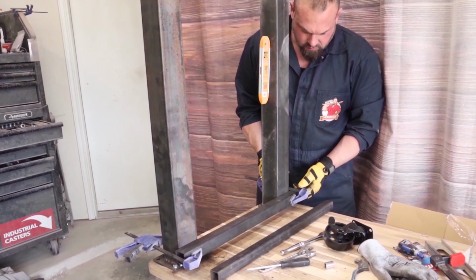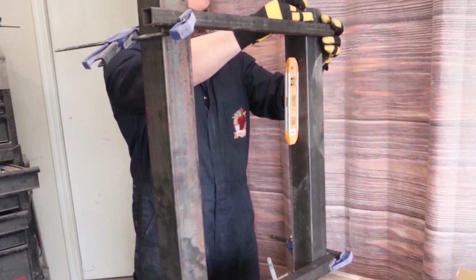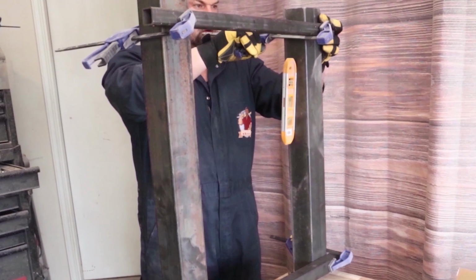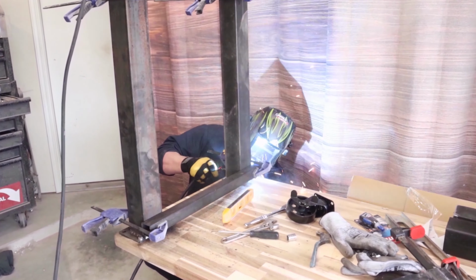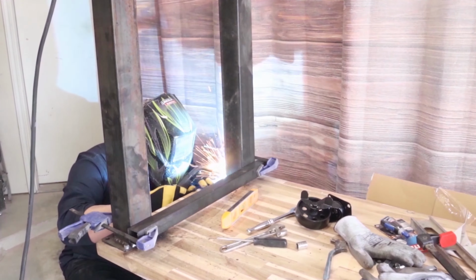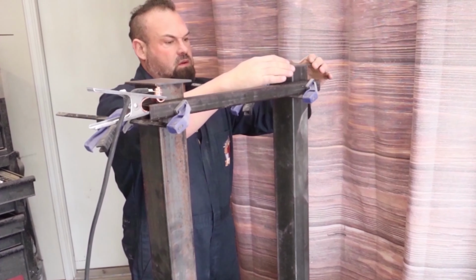Now I'm just going to clamp some steel pieces to the legs to make sure they stay squared up together and keep everything plumb for me. Adding the plates to the top for the wheels to be welded to.